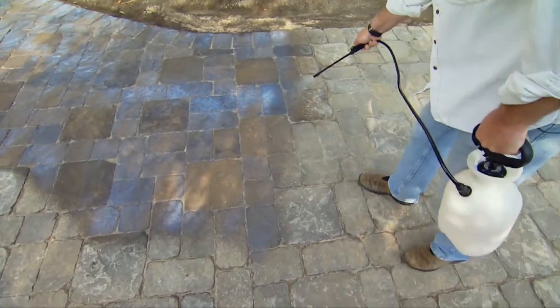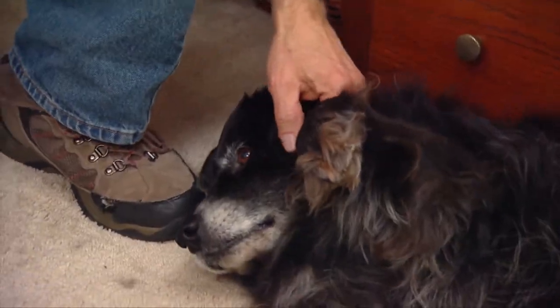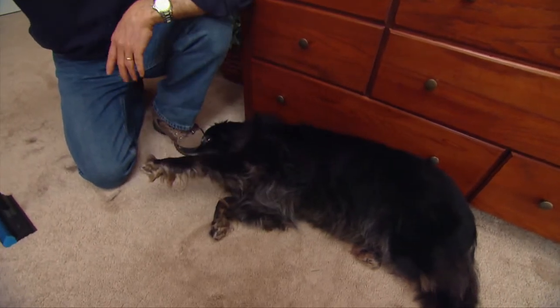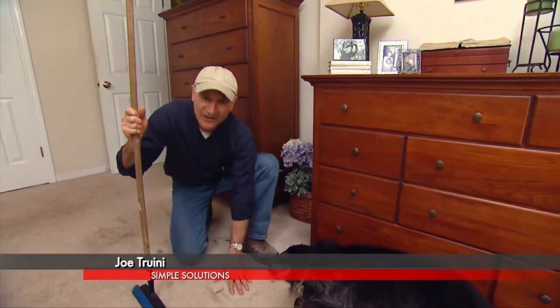While we continue trying to keep the dirt out of Brenda's house, Joe has a solution for cleaning up a different kind of mess. My friend Blackie here is a sweetie pie, but she tends to leave black fur all over the rug. In this case, I even vacuumed the rug, but you still can't get up all the fur because it gets stuck down in the fibers.